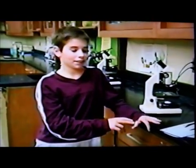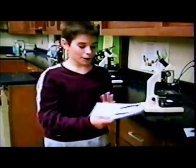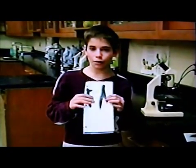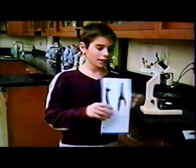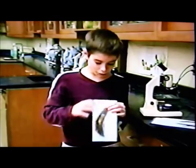Which is in phylum Platyhelminthes. It's a free-living planarian, which means it gets its own food. It has great powers of regeneration, which means if you cut its tail in half, each side will grow back, and if you cut its head in half, each side will grow the side it's missing. It has light-sensitive eye spots, which you can see here.